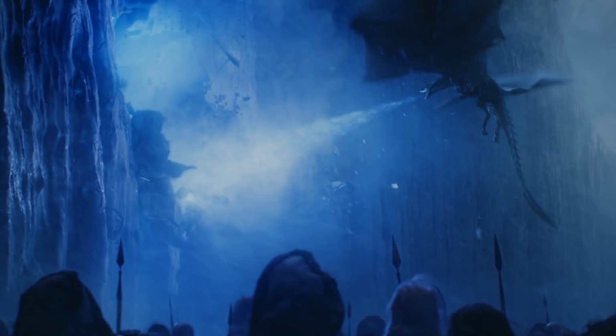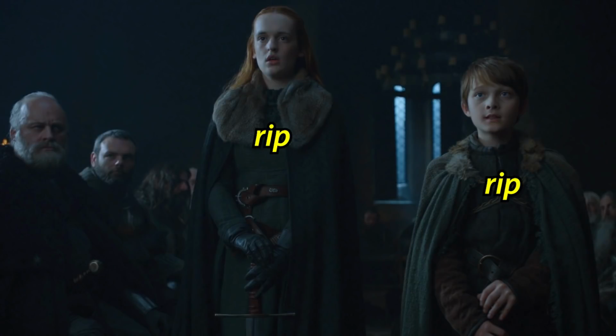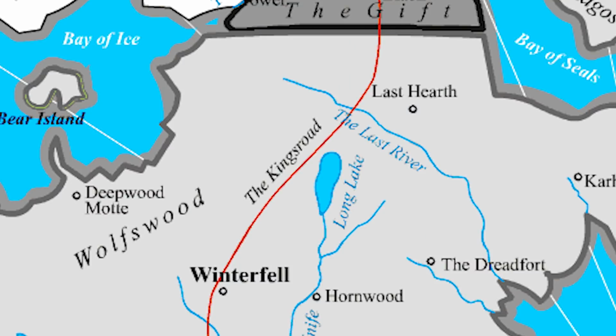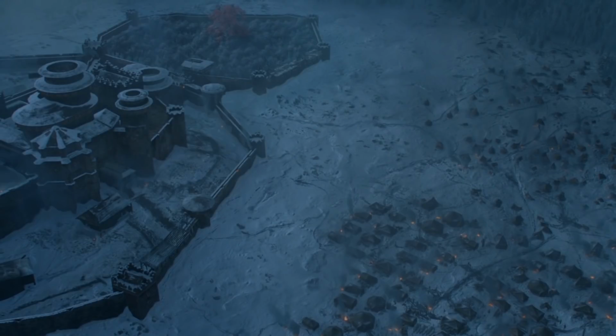This is a reference to the Night King and his army of White Walkers breaching the wall and slowly making their way south. R.I.P. Wildlings, R.I.P. Umbers at the Last Hearth, and R.I.P. Karstarks because they're on the Night King's way as he comes down to Winterfell. Then when the wave of winter washes over the wolf, that's them crossing the boundary of Winterfell. So obviously, big battle happening at Winterfell.